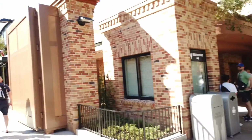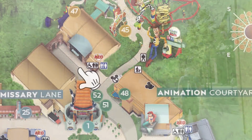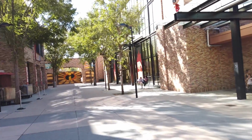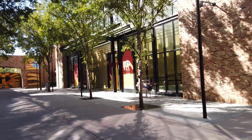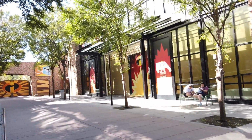There you go. So Pixar Place is actually the smallest area in Disney's Hollywood Studios. Previously, this area kind of served as the entrance to Toy Story Mania way back in the day, even when I was a child. I do actually remember that. So right over here, this is where the entrance to Toy Story Mania was prior to the opening of Toy Story Land, where they rerouted it, and now you can walk in inside Toy Story Land.